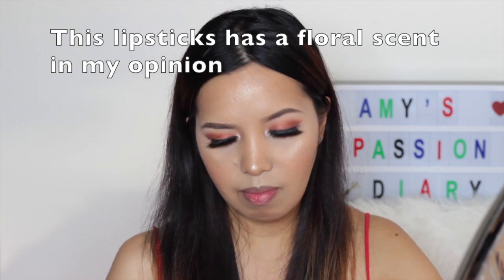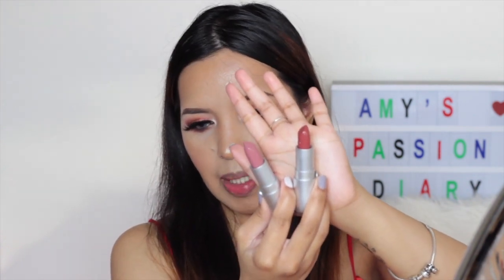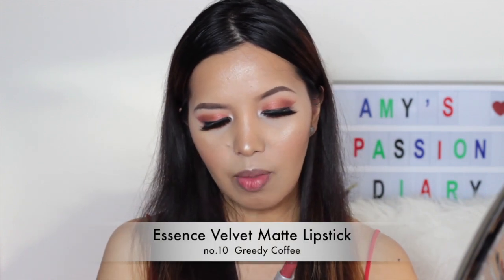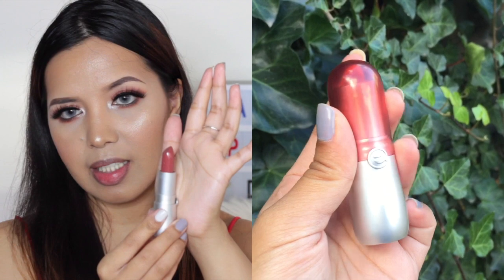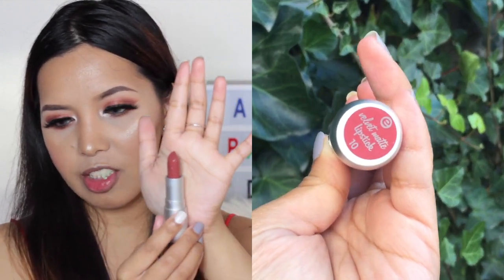And then the other one is on a brownish terracotta shade na may pagka-pink tone in my opinion. So another thing that you will notice, ito ang una natin isa-swatch by the way, number 10, as I said, Greedy Coffee. And you will notice na meron siyang letter E na Essence Cosmetics initial na naka-engrave sa actual bullet.